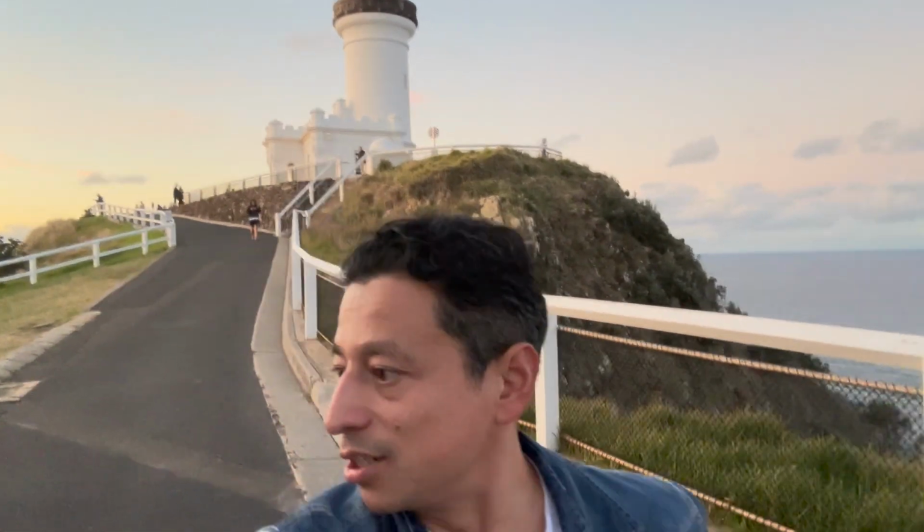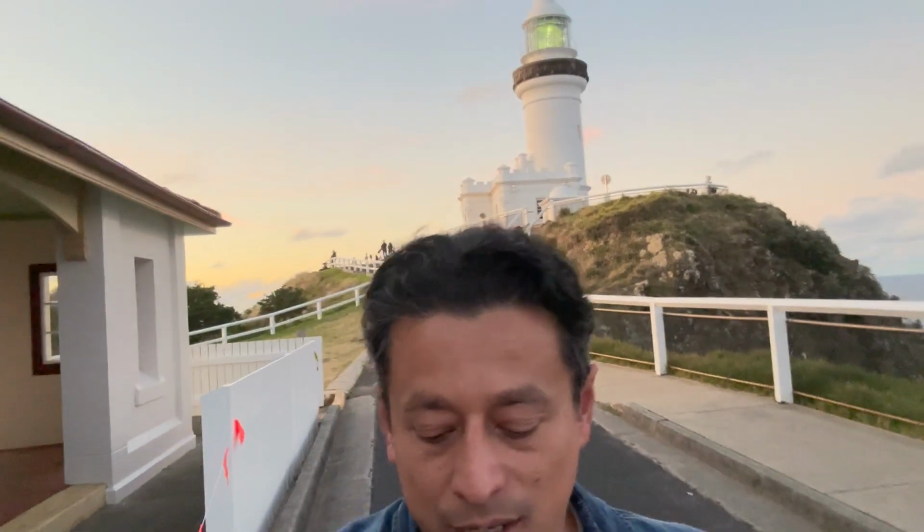Alright guys, so that was the Byron Bay Lighthouse. Shame we couldn't spend some more time here, because the day really got away from us. There's so much to see and do around here. So we better get a move on, because it looks like the car park's about to close. We don't want to get stuck up here. Yeah, so we'll be heading straight back to the Gold Coast, and I'll be wrapping up the video there.